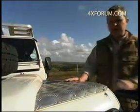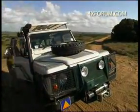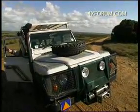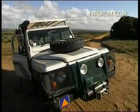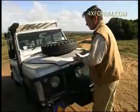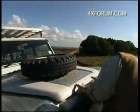If we open the bonnet, now if I remember, my old friend had a bonnet catch down, there it is. Hold on a minute. Now sometimes, if you've got a spare wheel on top, it's so heavy that when you pull the catch, the weight of the spare wheel closes the bonnet again.